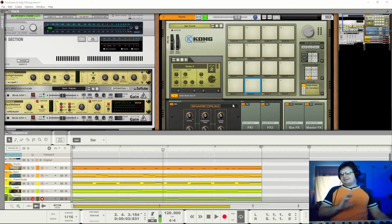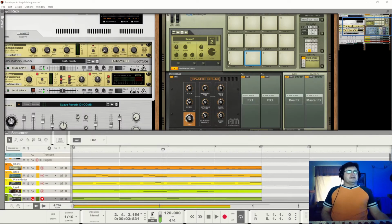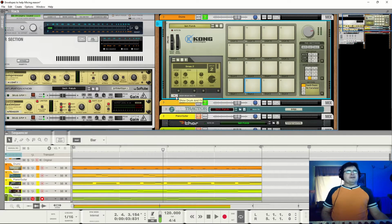I can't really A-B because I'm not going to go backwards and forwards like this, but get the point that by tightening those sounds, by not feeling that they have to fill the whole world, we get exactly what we need. If we wanted that snare to be longer, we can. And there's now more space for it to happen.